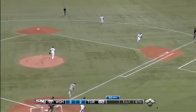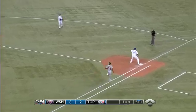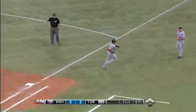Here's a broken bat ground on the right side. Mike Morse gets severely tied up as he grounds out.